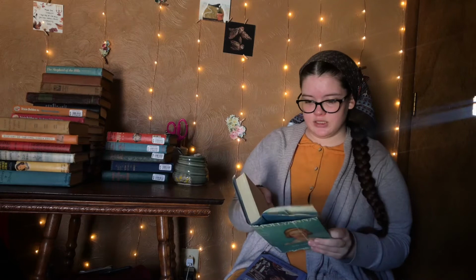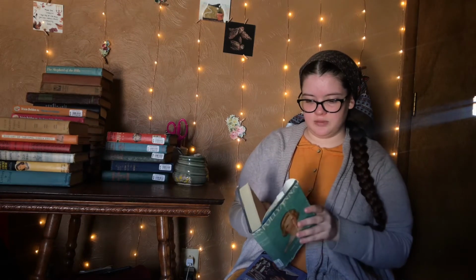This one, it looks like it was originally published in the early 1910s. So it says copyright 1912, 1913. And then it says copyright 1946. So I think that's the year this one was published.